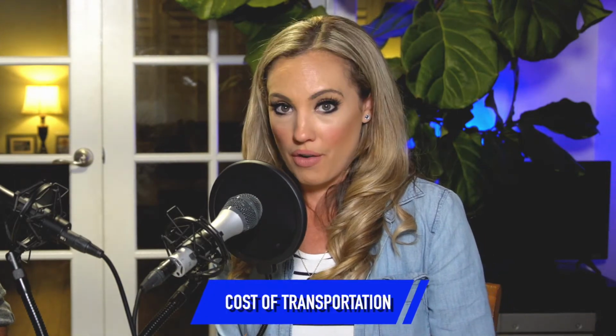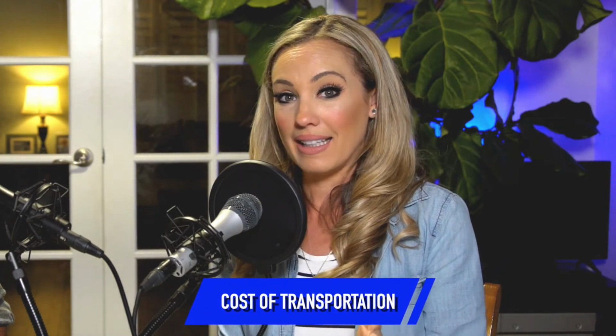Then you need to add in the cost of transportation. So with that, you're going to add in gas. How much gas is it going to take to get there per vehicle? How many vehicles are you taking? And are these vehicles free? Sometimes you can get parents to drive or donate their vehicles. Where we go, we need really big 15-passenger vans, so we rent them. So I have to incur or calculate that cost as well. Transportation, that's probably our largest cost because of how far we go.